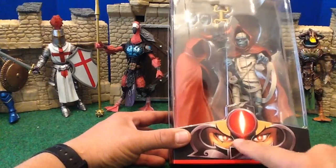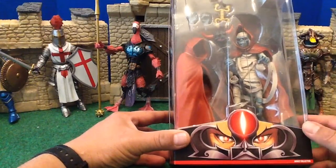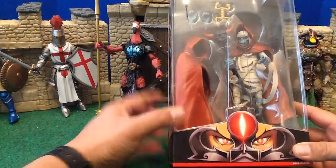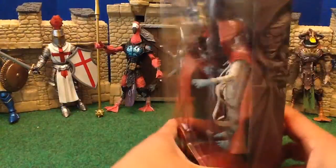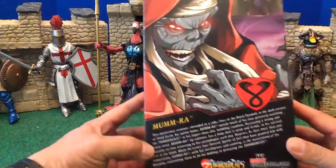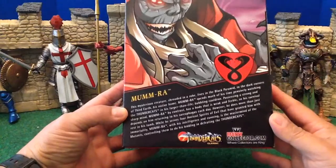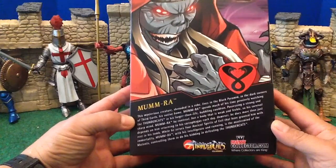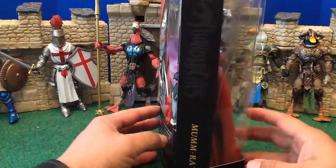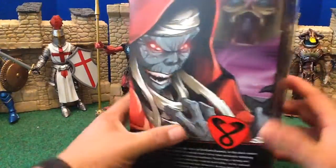So Mumm-Ra looks like he's got two capes. The front, of course, is the Sword of Omens. And it's got this sword coming up there. If we can see that. It's got that really cool art. Here's the bio telling all about Mumm-Ra. And he's obviously an iconically evil guy.